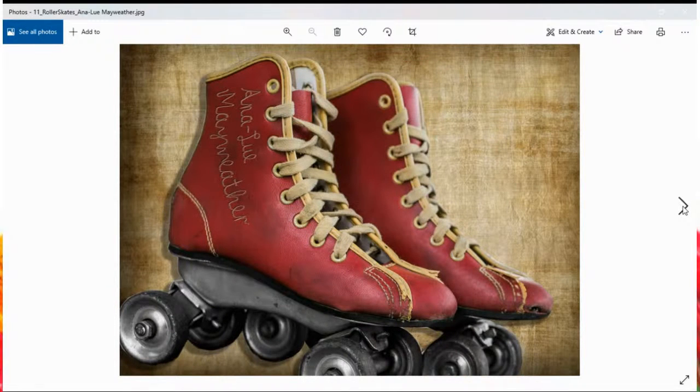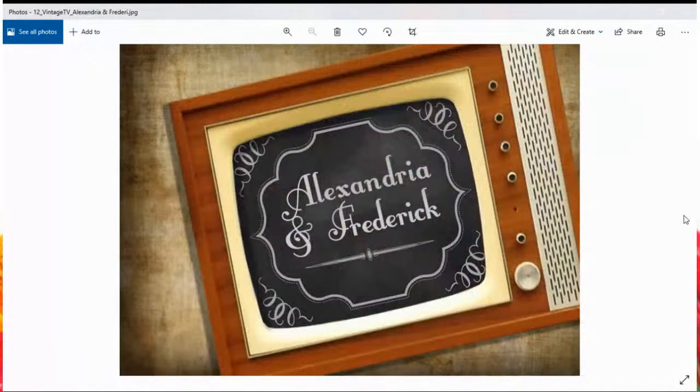And then roller skates. Wow, those are an old type of roller skates. Looks like they've been used quite a bit. Anna Lou Mayweather. Looks like it's sewn in on the side. I think this must be made to look like an old TV or something. That's all that I can figure there. But look how Alexandra and Frederick's names fit in there so nicely, as if the whole image was made just for them. So that's what we call the Retro.